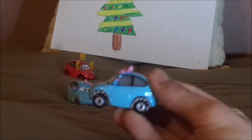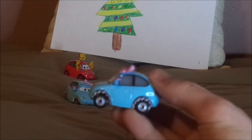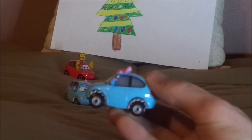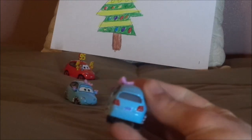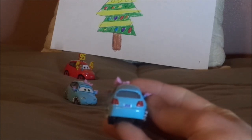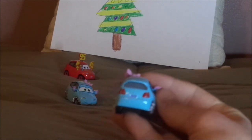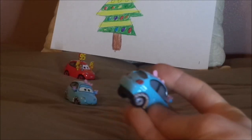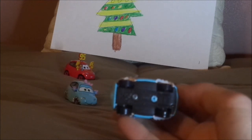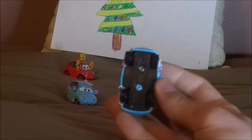And on both sides we've got her door and the chrome silver gray rims on the black wall tires and her gray and black skirts on each of her fenders. And on the back we've got her trunk with the red taillights and the license plate saying B12-18B and the exhaust pipe. And on the undercarriage it says Mattel, Disney/Pixar, made in Thailand.